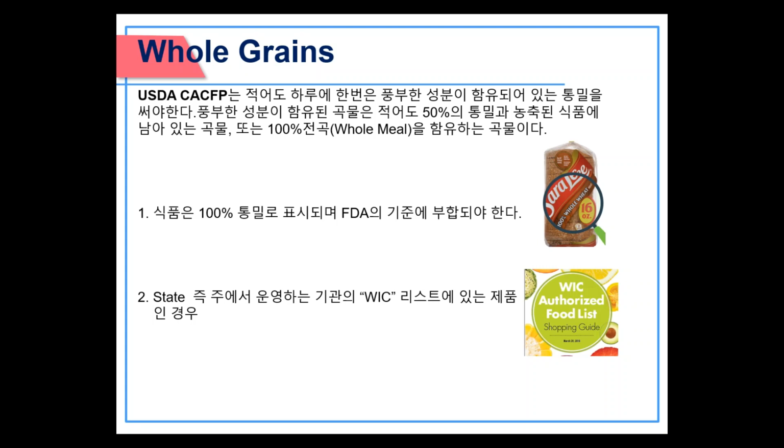Identifying whole grain rich. 1. Food is labeled 100% whole wheat and meets the FDA standard of identity. 2. If the product is found on any state agency's WIC list.